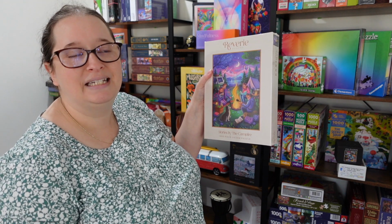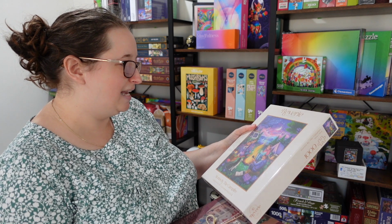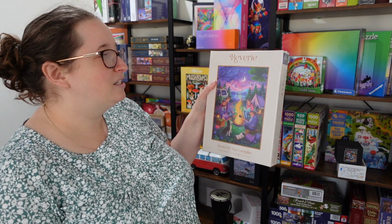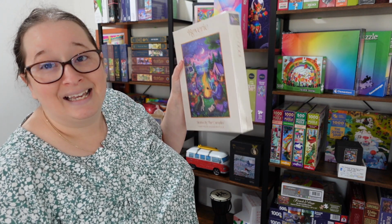The 2 I have that I was considering, first we have Reverie. It's a brand I haven't really done in a full size. I've only done their advent calendar. And I don't think this one qualifies because I have no shade of red, which is kind of unfortunate. This one is called Stories by the Campfire. Me and my husband love going camping, so this would have worked, but I don't have the color red.